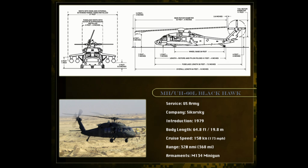Manufactured by Sikorsky, the UH and MH-60 Black Hawks are four-bladed, twin-engine helicopters that can fulfill a variety of roles. Introduced in 1979, the Black Hawk is a well-armored and mobile platform for transporting infantry. It can also act as command units and as medevacs. They're also able to be fitted with ESSS stub wings and external tanks, allowing them to cover much longer distances.